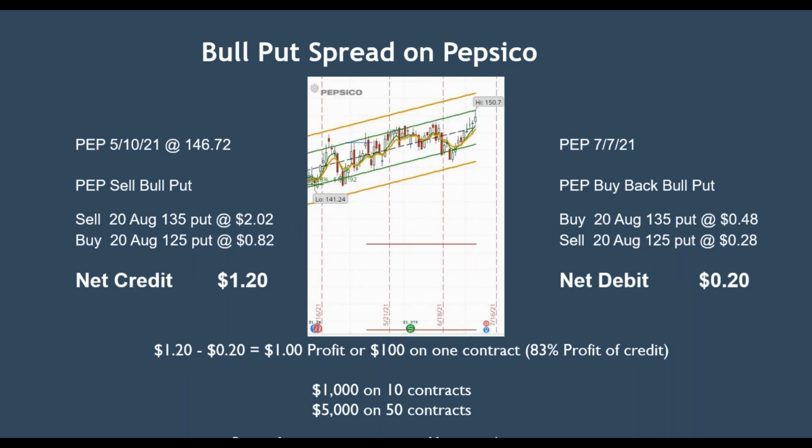This is a chart of PepsiCo, and this is where we got into PepsiCo right here. And actually, what I saw here was a measured move. A measured move is a move that goes from a low to a high, back down to a low, and then makes a new high. Measured moves can show you the direction of the trade.